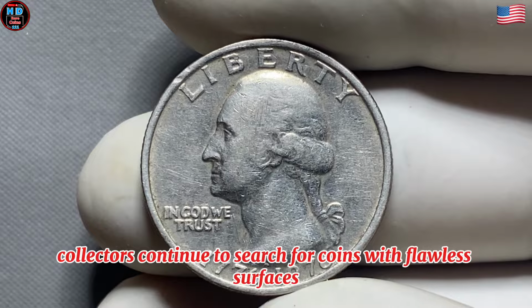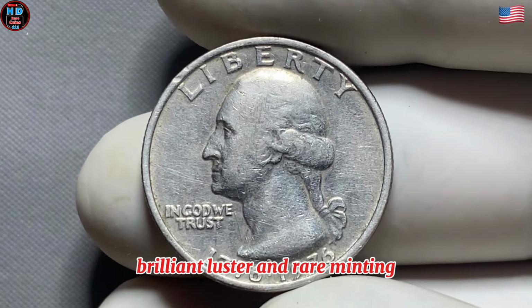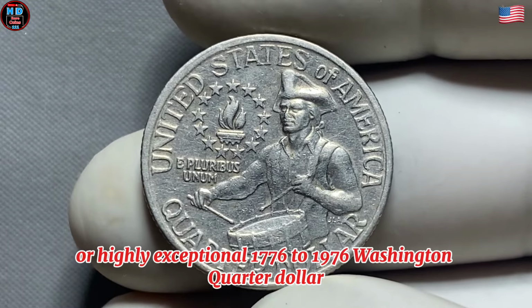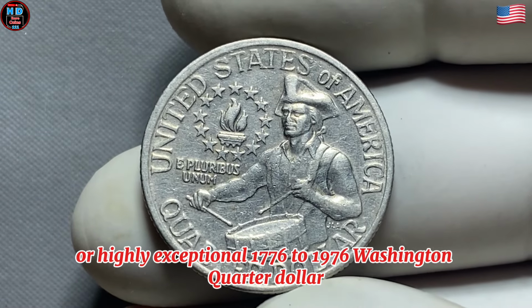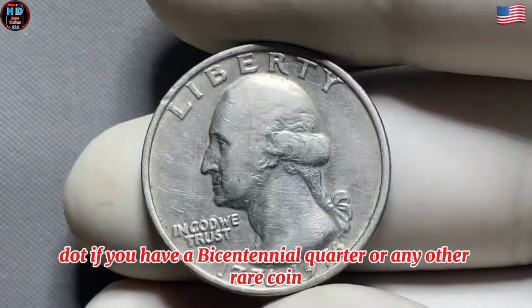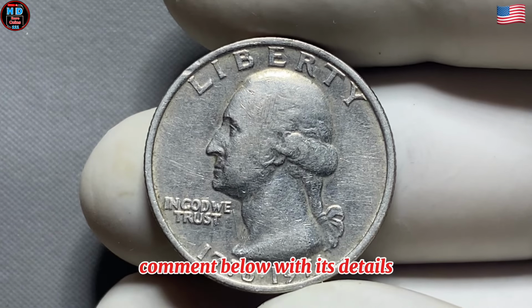Collectors continue to search for coins with flawless surfaces, brilliant luster, and rare minting anomalies that elevate their value above standard circulation examples. A flawless or highly exceptional 1776 to 1976 Washington quarter dollar has been known to reach an astonishing value of $250,000.